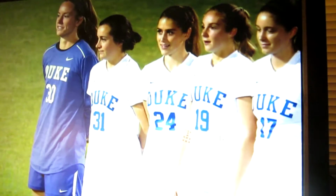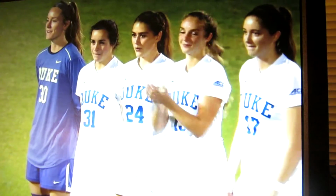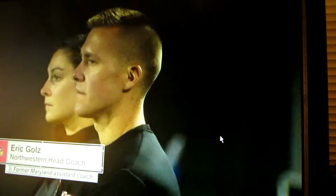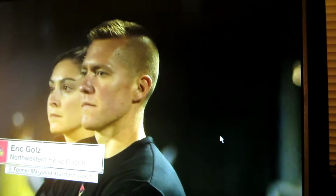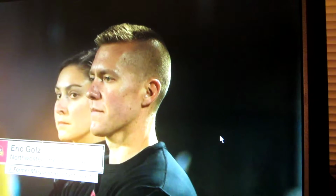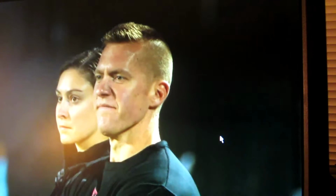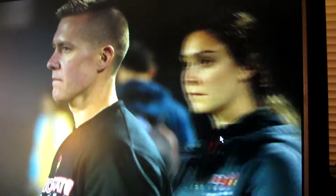Eric Goals in his second year with the Illinois State Redbirds. MVC Coaching Staff of the Year, won a regular season title for the 11th time in program history, the 7th tournament title for that program, second round for the 3rd time ever, and the 3rd time in the past 4 years. So certainly on an upward trend is Illinois State, 14-5-3 on the season, 5-0-1 in MVC play. The Blue Devils 13-4-3, 7-2-1 in the ACC.